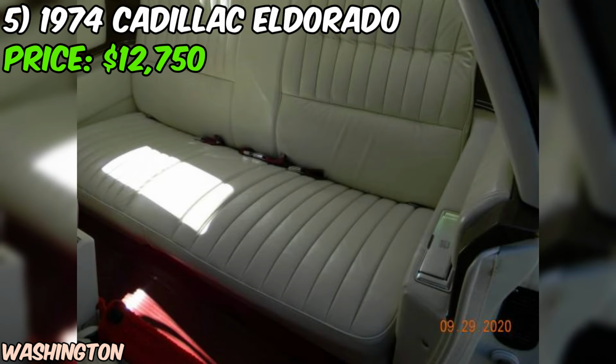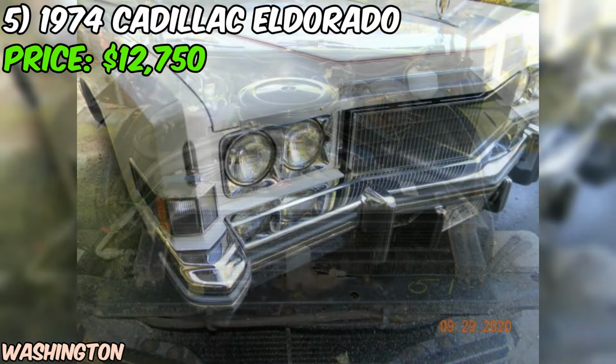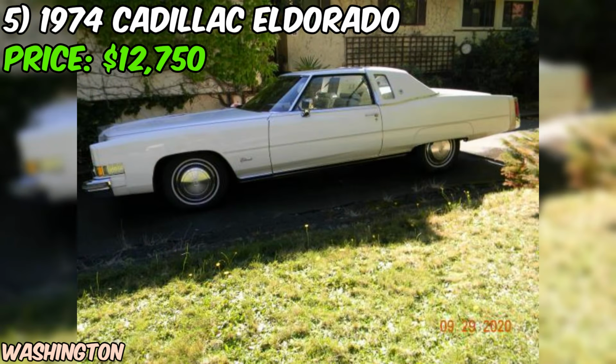and a well-documented history. Its stunning white exterior, impeccable interior, and classic Cadillac features make it a dream come true for any vintage car collector. If you're in the market for a classic luxury coupe and appreciate the value of a well-maintained, low-mileage vehicle, this Eldorado is definitely worth checking out. As always, be sure to inspect the car thoroughly and review all the provided documentation before making a decision.